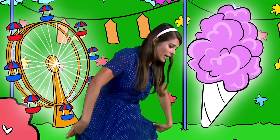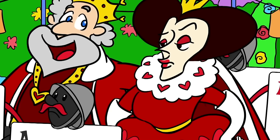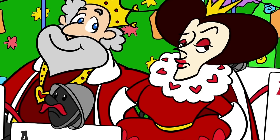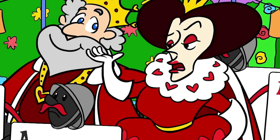I came here to do two things. Ride the Ferris wheel and eat cotton candy. So kindly, Your Highness, tell me where the Ferris wheel is. She is just a child, dear. Maybe you shouldn't off with her head. Oh, well, can you at least play croquet? I sure can. Oh boy, do I wish I hadn't said that.